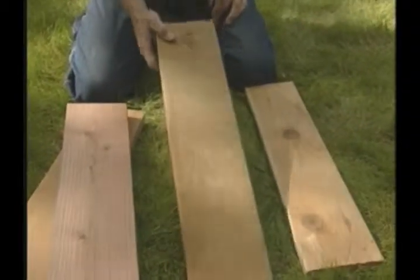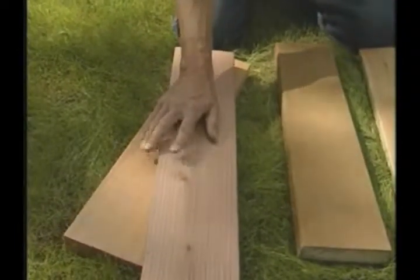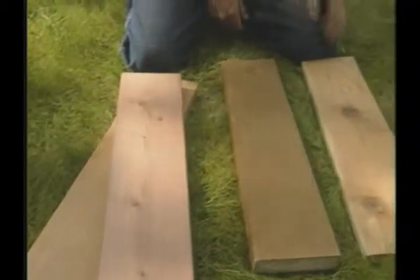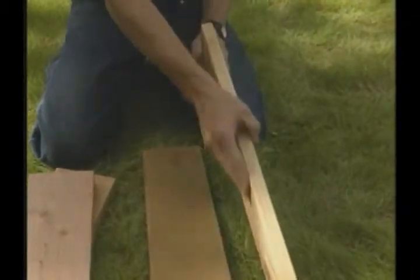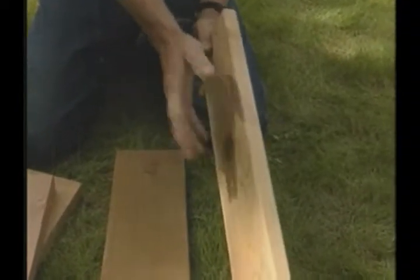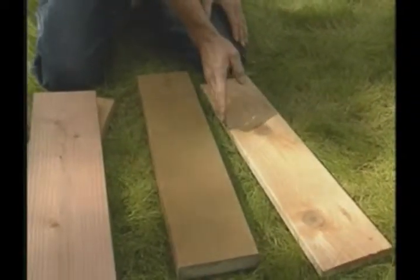I'll be using this type of wood for my joists, but personally I feel much better using either the redwood or the cedar wherever I'll be coming into contact with the wood. Now this last piece is another piece of redwood, but it's just a little thinner. It's called 5/4 and it's 1 inch thick. You can save some money by using this stuff, but the joists will need to be spaced closer together.